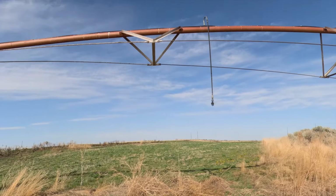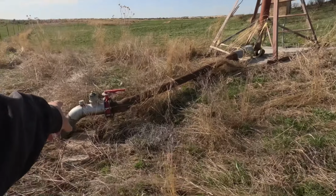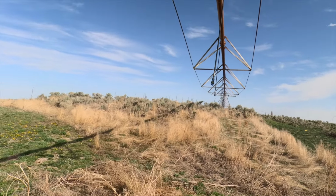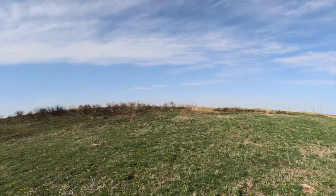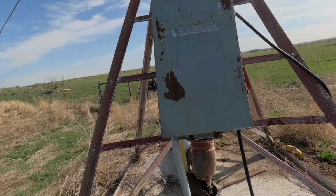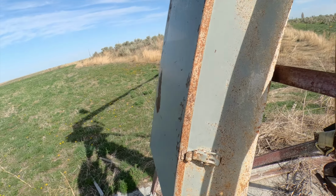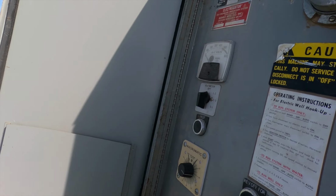As you see, we got water squirting because this valve I just leave open all the time, and usually it's when I shut off that big pivot that I turn these ones on. Water is coming out. We turned our power on, so we come over to our control box, open it up, and so forward for pivots is clockwise, reverse is counterclockwise.